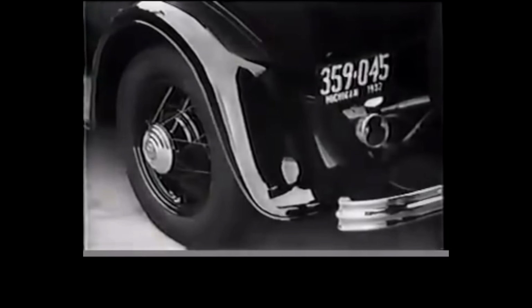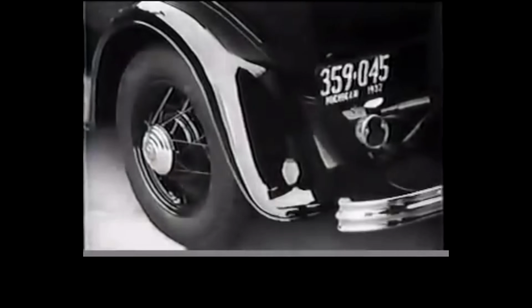Fenders are beautifully finished in enamel. Underneath it, quality you do not see, is a coat of Bonderite, which helps preserve the enamel and prevents rust spreading if the fenders are scratched.